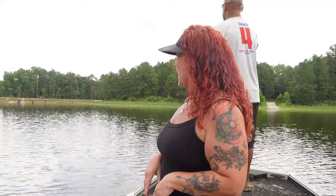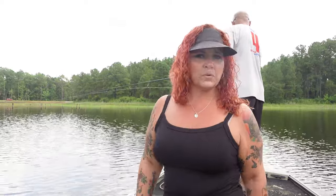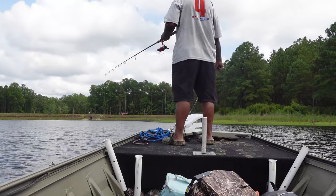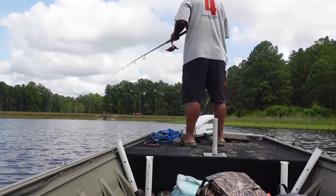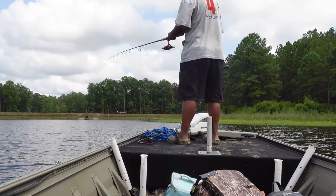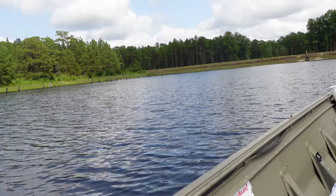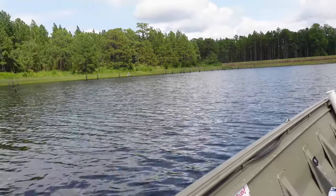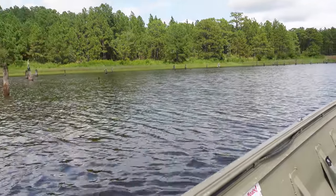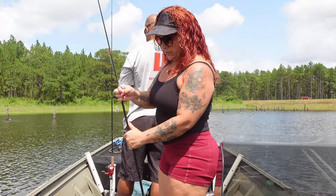What do they even have out here? What kind of fish? Pike, bass, crappie, or not crappie, bluegill. We caught catfish before, right? Yep. So, I don't know. We'll see what we can get into, what we can snag, catch on this alligator boat. Alright y'all, I'm gonna throw me a worm on this hook. See if I can catch me a little something.